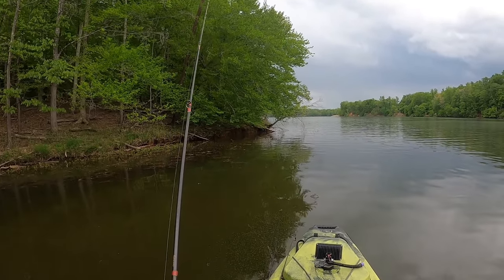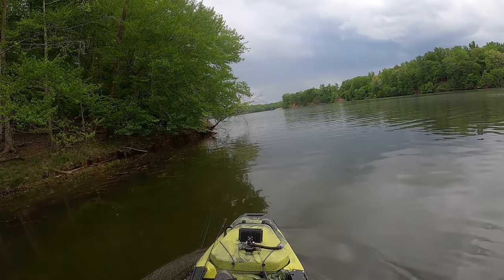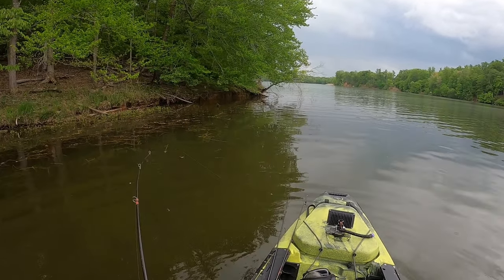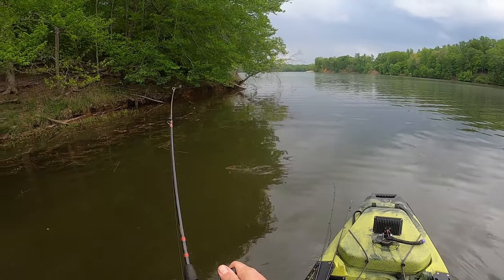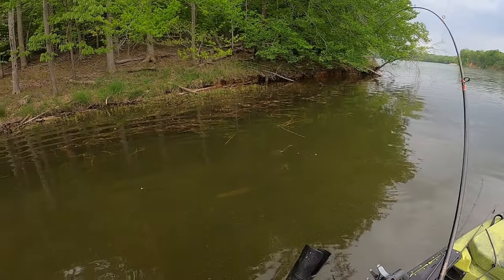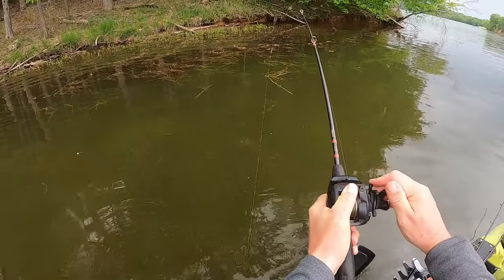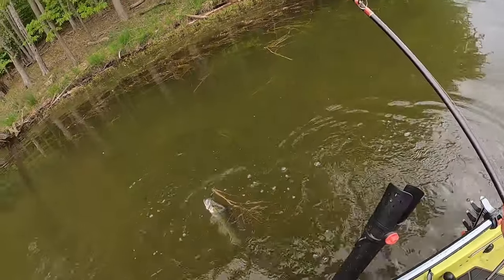Oh, there's one, there's one. Oh, you son of a bitch. Oh, I got him. I got him. He's on. Oh, that's a big one. That's another good bass. Oh, come under the boat. Oh, I got him. I gotcha. Oh, that's another dandy.